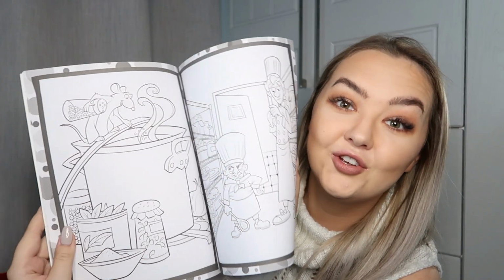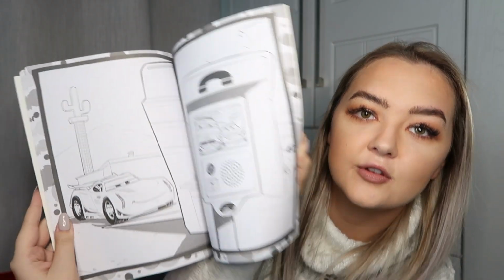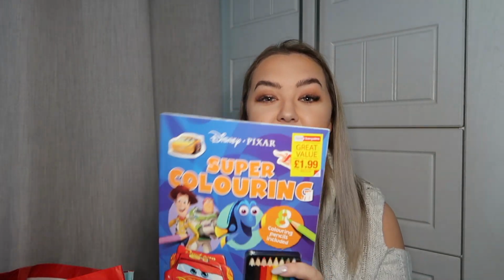Can you see? Monsters Inc. We've got Ratatouille. Is that Finding Nemo or Finding Dory? I think it's Finding Nemo. Cars. Cars is my favourite Disney movie for anyone that doesn't know. But yeah, I am so excited to just sit and colour this in, and I haven't coloured in so long. I'm just super excited for it.